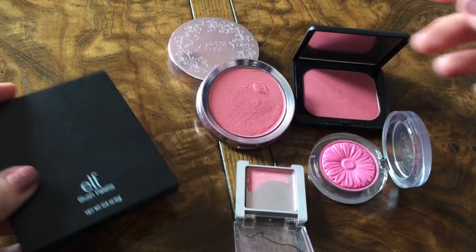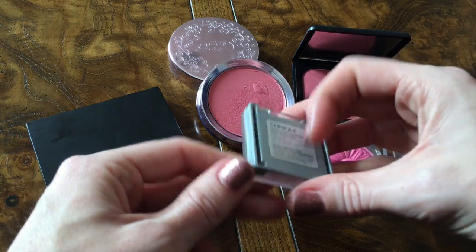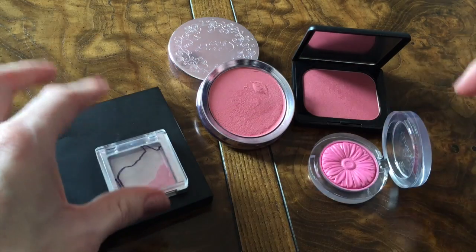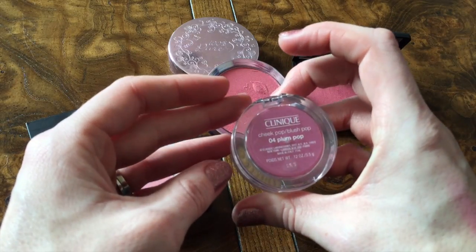I'm going to hang on to this until I get more of a feel of how I like these blushes. And then I have this Clinique blush in Cupid. I'm almost finished with this. This is part of my Finish 7 by Spring. So I'm hanging on to this. It's almost done.